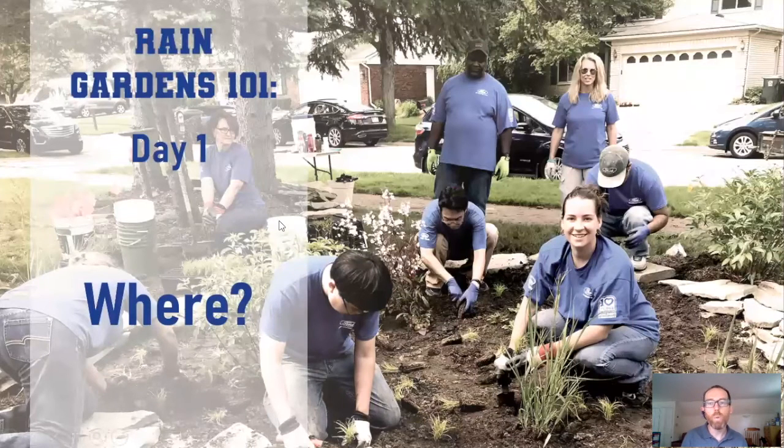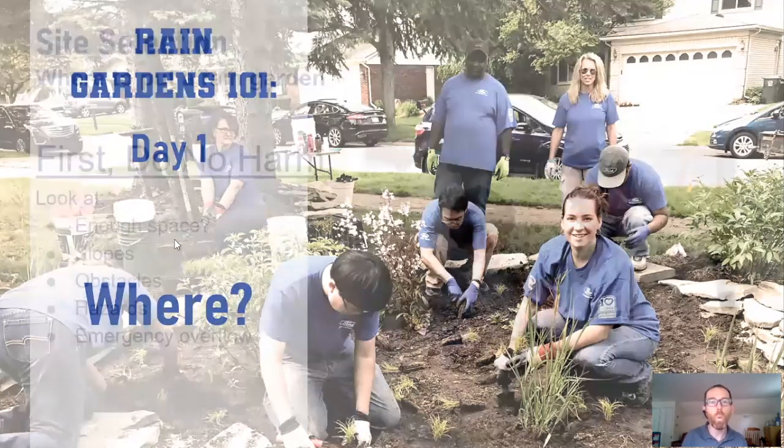All right, so we talked about what's a rain garden, why a rain garden. Now we're going to wrap up today's Lunch and Learn with where. I want to leave you with a sense for where to place a rain garden at your home so that tonight you can go outside and maybe get a tasty beverage and look out upon your yard and think about where might work in your yard for a rain garden so that when you come back tomorrow, you will be ready to dive into the sizing and digging questions. So where?